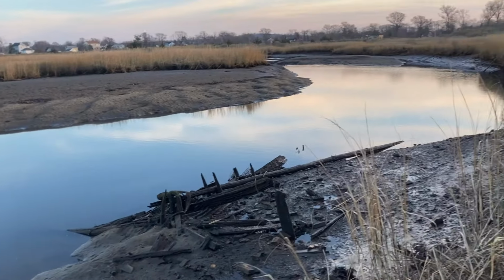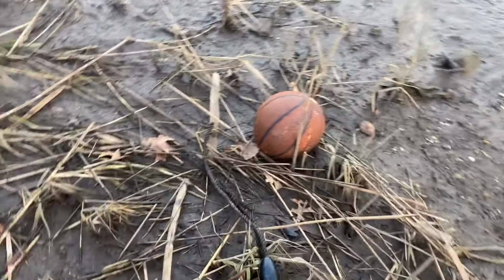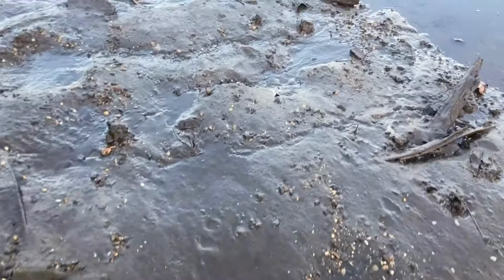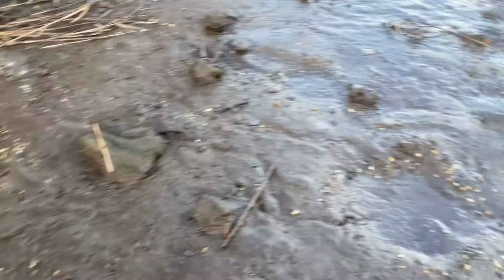Here's another great location. I've been wanting to spend a lot of time wandering around in here. I like basketball. How funny is that? Especially on a low tide like today. Whoa. It's muddy. And we'll see what comes up.